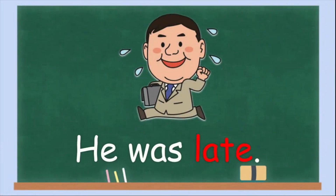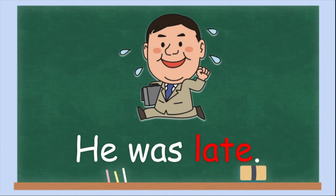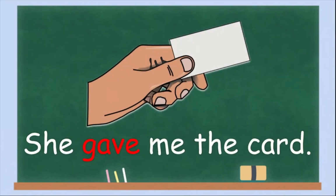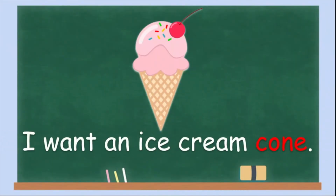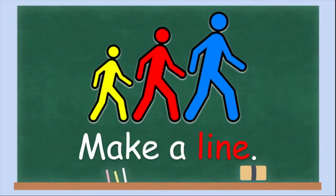He was late. Once again. He was late. She gave me the card. One more time. She gave me the card. I want an ice cream cone. Once again. I want an ice cream cone. Make a line. One more time. Make a line.